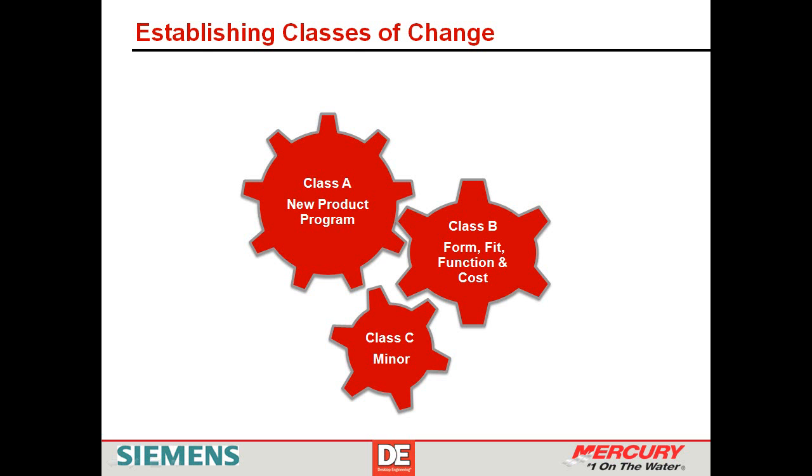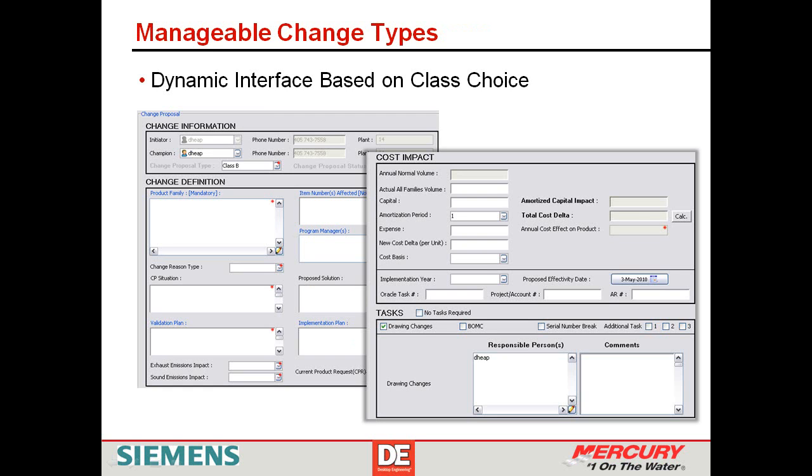Now at this point we can look at some forms. So basically the form on the left represents the high level change form. Anybody initiating a change would see this in front of them, and under the change proposal type they would set up whether it's a class A, B, or C. Based on that choice, the form on the right would change. And so if it's a Class B change affecting cost, for example, the cost impact fields are presented so the user is able to work through what those fields should be, and the change board is able to have information to work from.